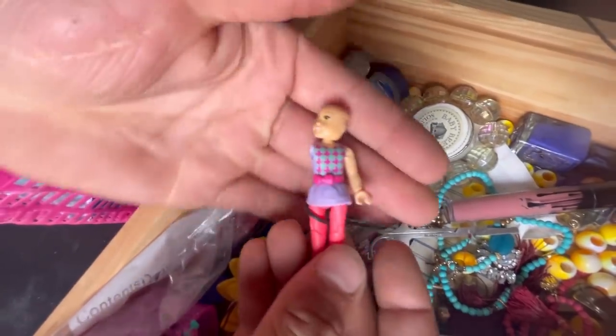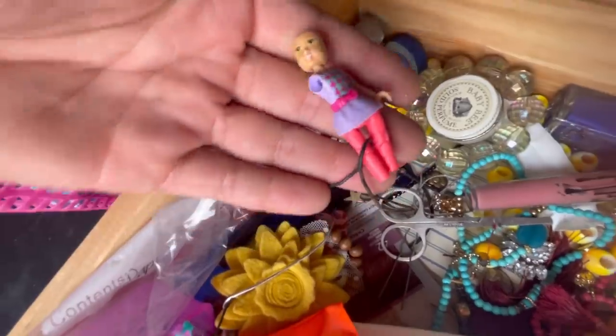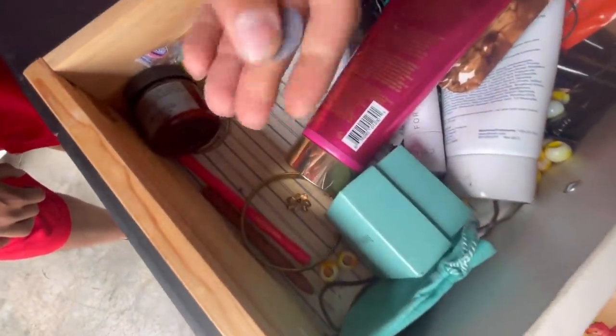Okay, okay. Oh, the arm. Is that a Polly Pocket? With no arm, no. Or feet, no feet. Ah! Never had a chance. We got to keep digging here. Good job here.